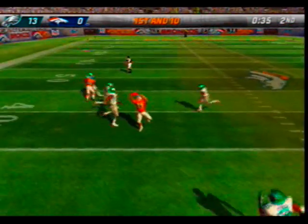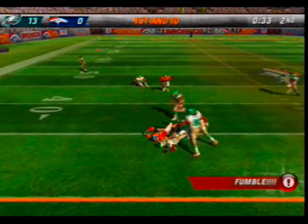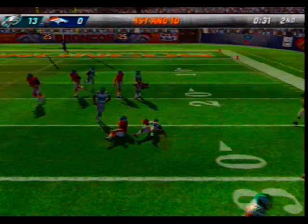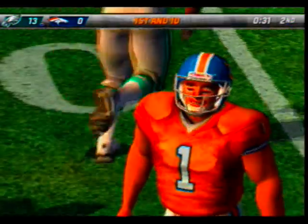They'll go with a play fake. Gets rid of it. Fumble. Loose ball. The Eagles scoop it up. A great job by the defense to strip the ball.